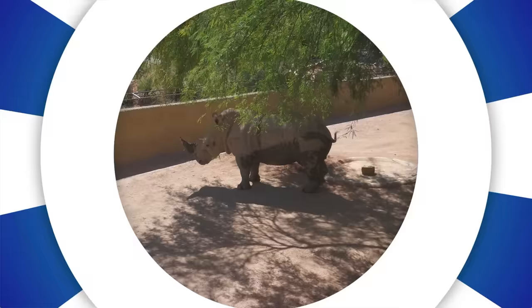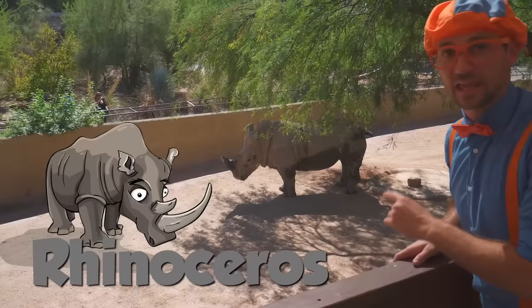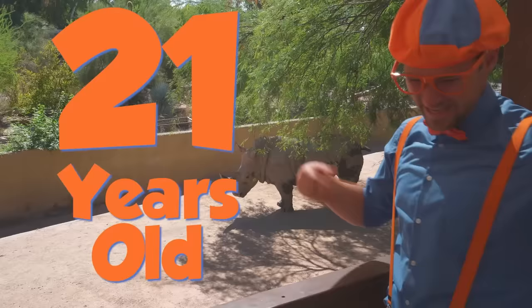That's Lulu the rhinoceros, and Lulu is 21 years old. Yeah, Lulu, party! Woo-hoo-hoo-hoo! Yeah!